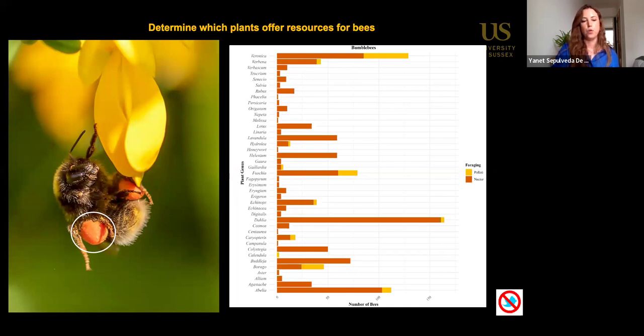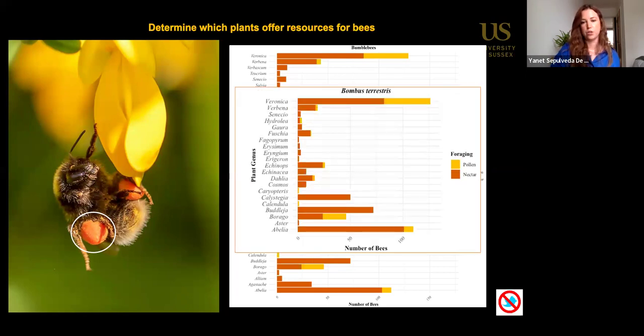So for example, we taught them how to determine whether a bee was collecting nectar or pollen. And with this, they were able to write down all of the diversity of species that they had in their own gardens or their own parks, and to determine whether they were foraging for pollen or nectar. And then this allows us to know what kind of plants offer resources during these times. And you can do it for groups like bumblebees, honeybees, solitary bees, or you can also do it at a species level.